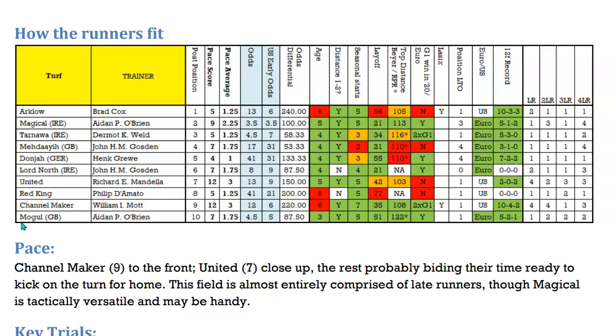Though, of course, from a punting perspective, I'm hoping that his fellow countryman Dermot Weld beats him to the punch with Tanawa. I don't know which way to turn punting wise. I won't even put up a token, but what I would say is it ought to be a Euro trifecta, and it could be a Euro superfecta, and I'd be struggling to chuck in one of the Americans, even in the 4th spot. If I was going to do that, it'd probably be United, the West Coast guy, who's been 1-2 in almost all of his races.